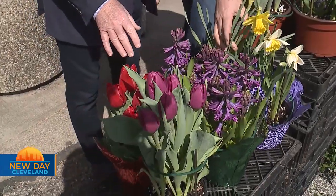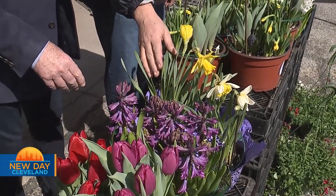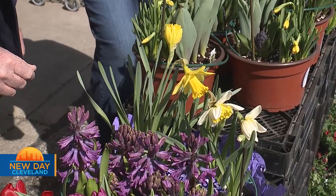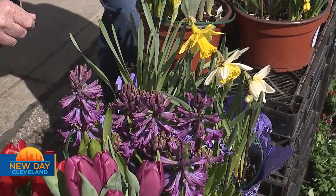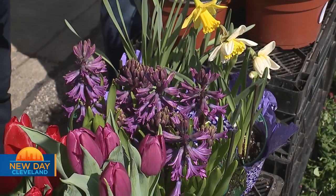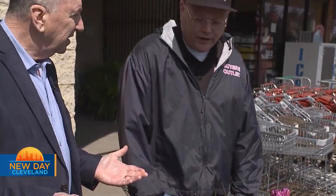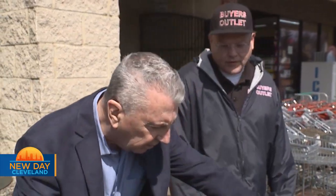Yeah, these are the mature daffodils. This is what you want to plant in your yard in the fall. Take them, keep them in your house, enjoy them. The hyacinths, they smell so fragrant. You know, the minute you say that, I can smell it right now. Yeah. And that's why the bees love them. Right, and the bees are here today. So this is the one that looks like a cone in here. Correct.